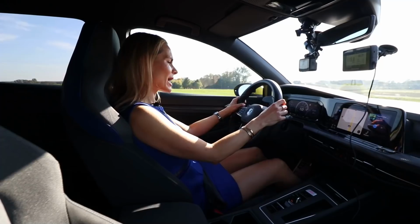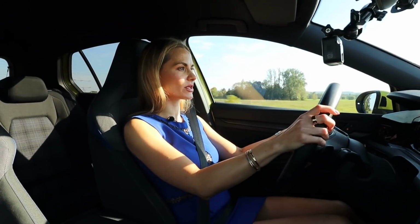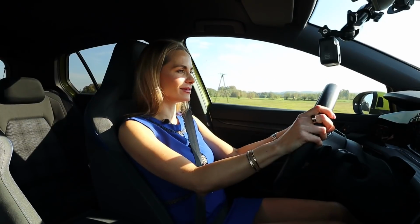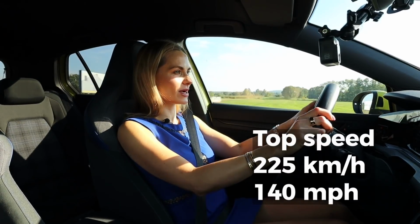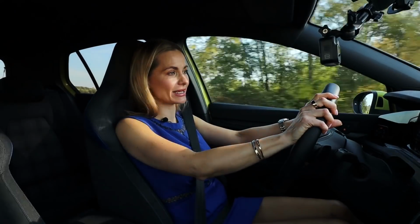So the declared 0 to 100 is 6.7 seconds, and I am 6.33. My timing, safe to say, was impeccable. The top speed is 225 kilometers an hour. Not bad at all for a plug-in hybrid with a 1.4 litre petrol engine.